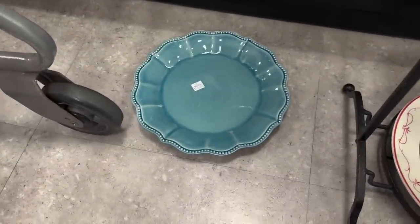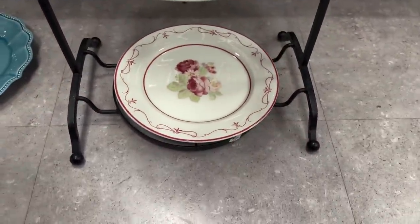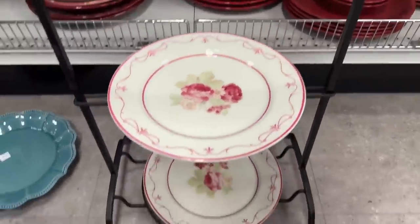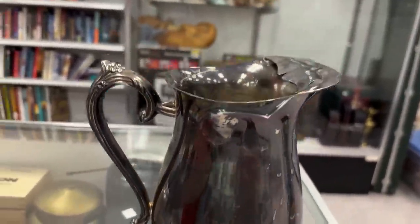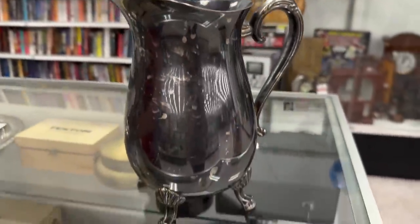Okay, so the blue plate's coming home anyway because I like it, but we found these Waverly ones with the rose pattern on them. And we're gonna go with these. We're gonna have to repaint this. The black doesn't work, but I think that goes good. So I found this little one for $10. These sell for about $24, $25. So I feel like that's a good markup, and they look super cute with floral.